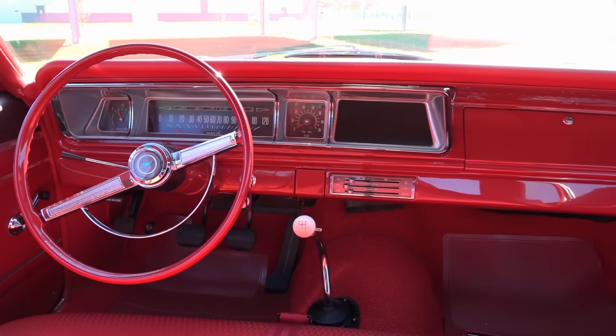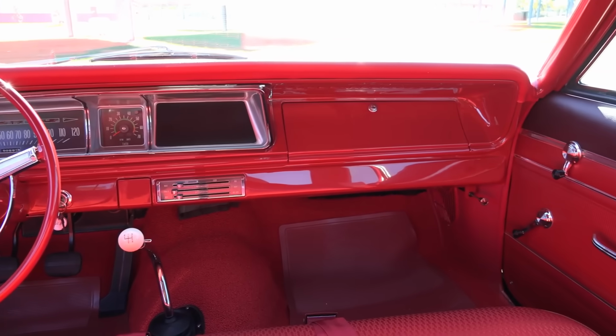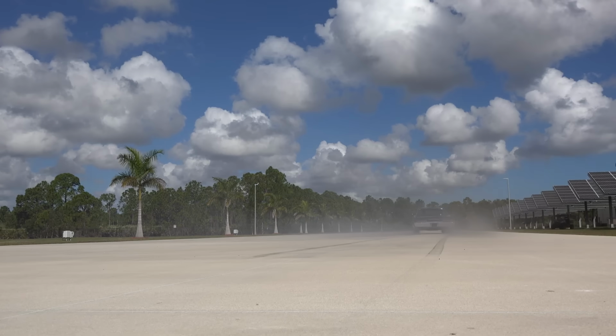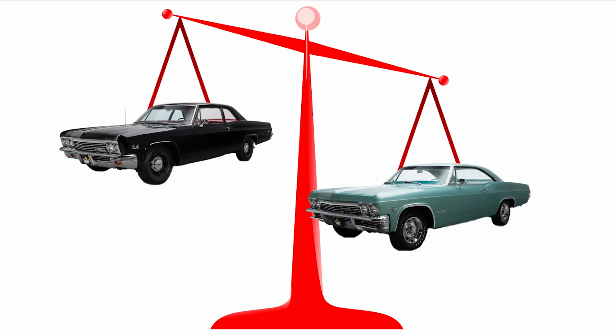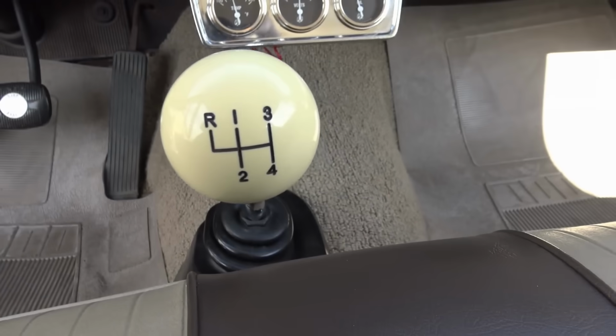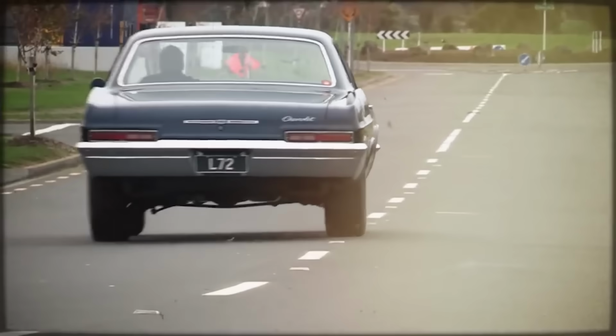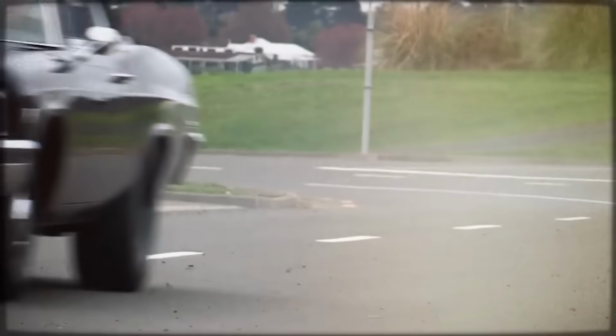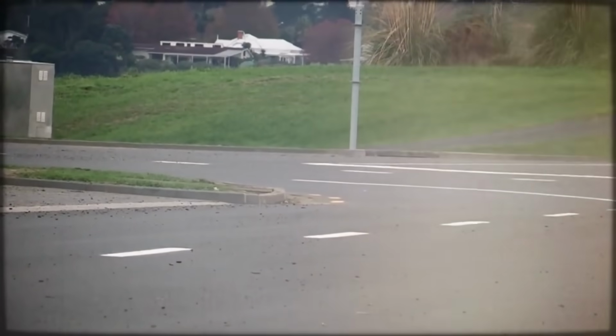This engine was the choice powertrain to net you the quickest, large-bodied Chevrolet. Configured this way, the L72 was 170 pounds lighter than a comparably equipped Impala SS. The Biscayne could do the 0 to 60 sprint in 5.9 seconds and the quarter mile in 14.3 seconds. Very impressive for a large car back then.